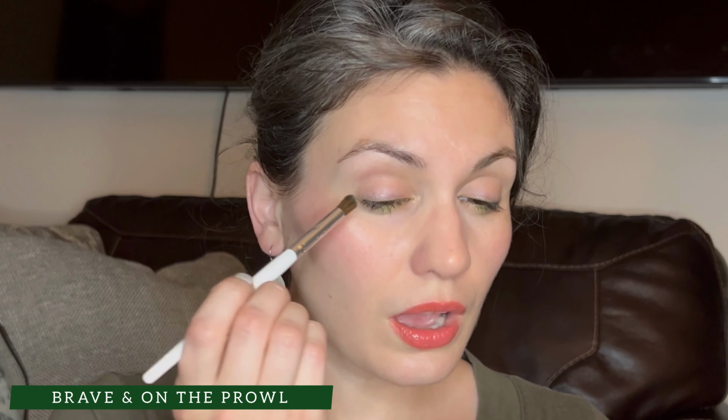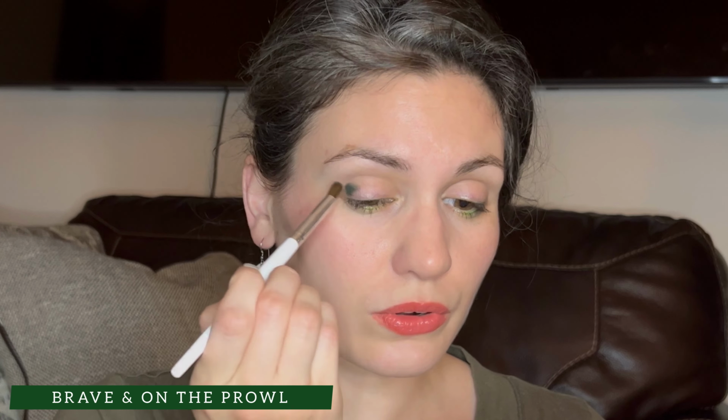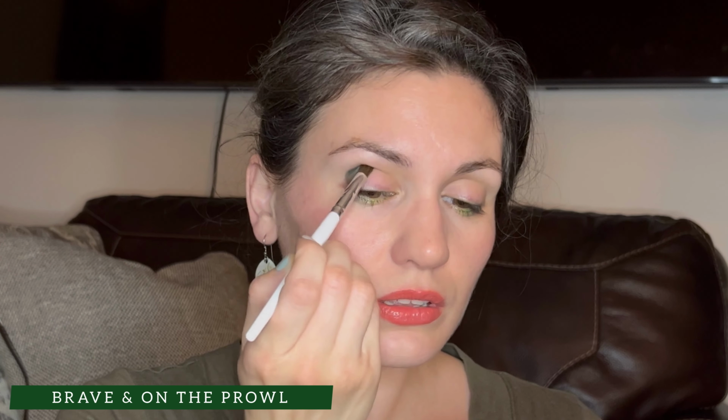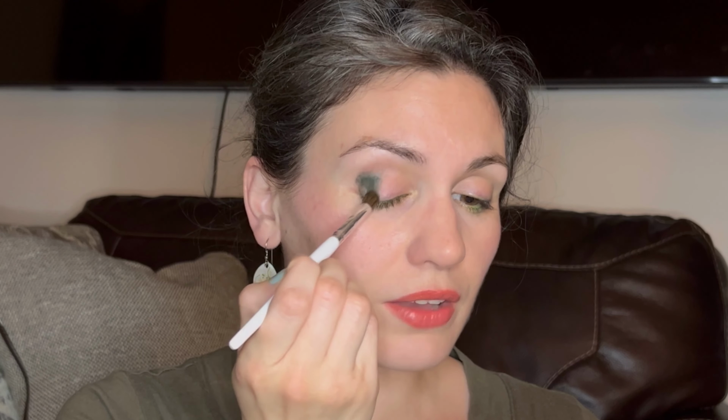But I'm going to dip into the dark green matte. Within the Peridot palette it's called Brave, and within the Lush Life palette it's called On the Prowl. I'm going to start that matte in my outer corner in the crease and work it towards the inner corner, but I'm only going about halfway.